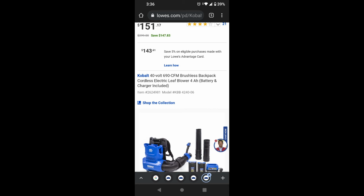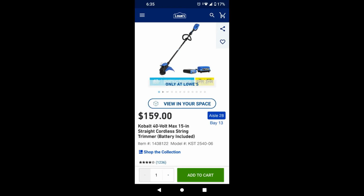Again, it's worth it just for those batteries alone, and if you do pick up a lawnmower, those 4 amp hour batteries are really going to do it justice with that runtime. So if you are interested, go ahead and check your stores to see if you have one there in your area for $151 or less.